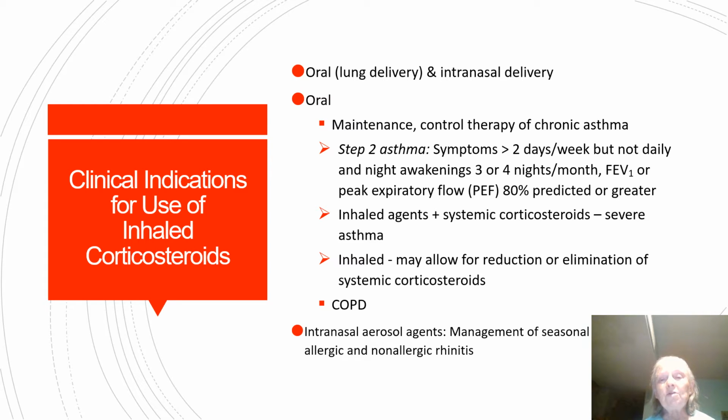Other ways that we can use them are maintenance or control of chronic asthma. You can see there are specific guidelines in the NAEPP, which is your program for people who have asthma, and they tell you when to start with the inhaled corticosteroids. At one time, we didn't start quite as early as we do now. We found out, and we probably knew this but didn't think that much about it, that asthma is an inflammatory disease, and corticosteroids are probably some of the best anti-inflammatories that you have, okay?